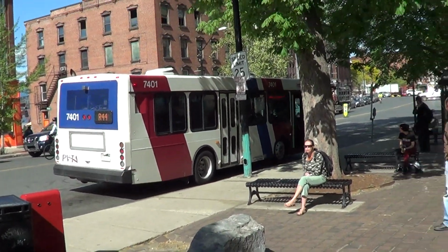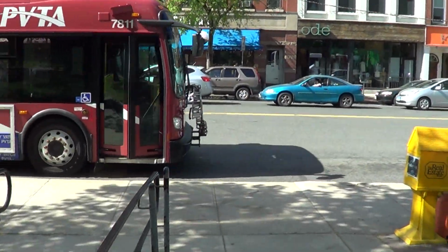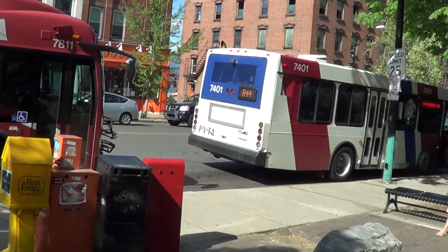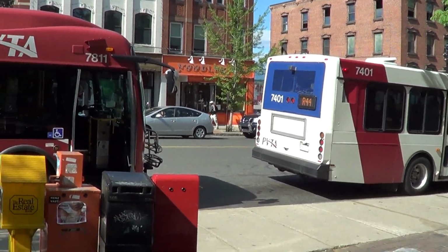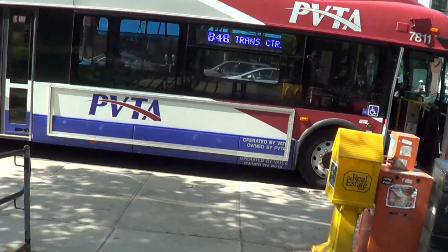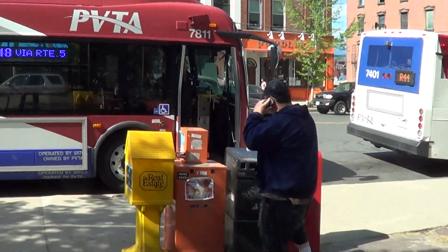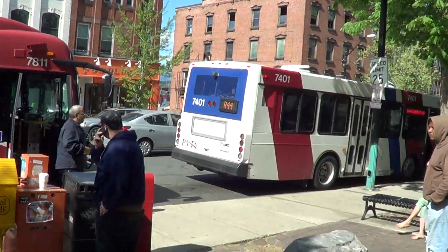Oh, he's stopping to pick someone up. There's the 7811 pulling, starting to leave. Oh, it's pulled up for the actual bus stop, the literal bus stop. It's actually a little bit of length along the curb, but there are three places a bus can stop, and two of those are taken right now.